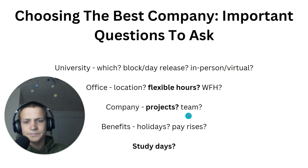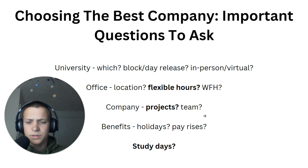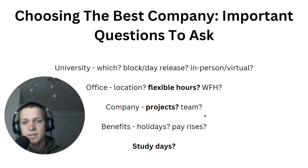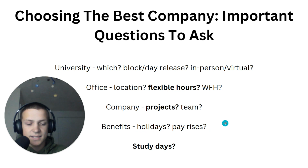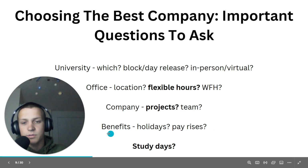Another one is the team. Like, who's in the team, how big is the team, what sort of culture is in the team. That's another one to ask about. And then, of course, benefits: things like holidays, pay rises, pension, volunteer days, and anything else that some companies do, like gym memberships, all this sort of thing. That's a good one to ask about.